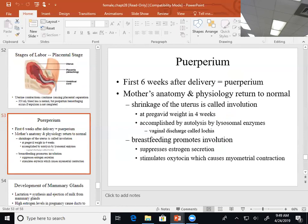There is also something happening that has a lot of lysosomal enzymes. It's called lochia, this vaginal discharge. New mothers sometimes will be a little panicked at this discharge. They won't think this is normal, but it's normal for that to be happening. Breastfeeding is promoting that involution and suppresses estrogen secretion.